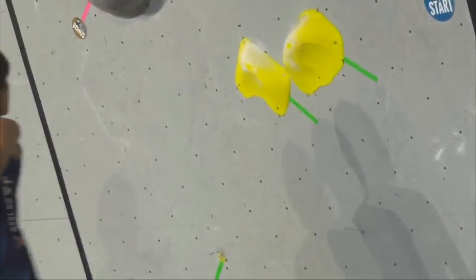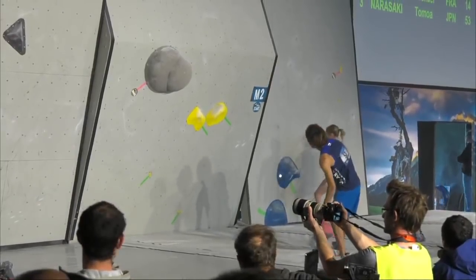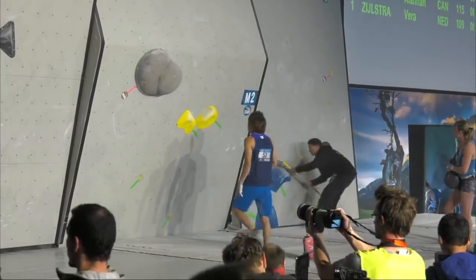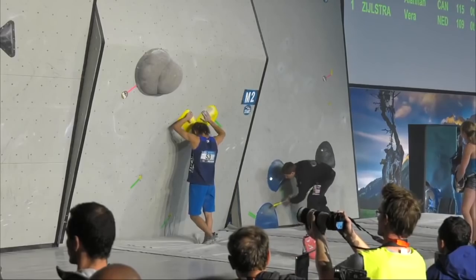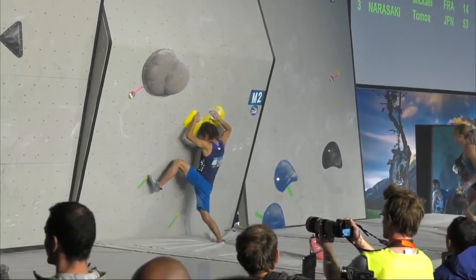So Tomoa, he's on problem 2, heading up for the bonus. No. I feel we owe an apology to Kypros Petrounas. Again. We almost wrote off how easily he did that first move. Everyone else had struggled with it. Yeah. Well, we haven't seen anybody trying to press up on that bonus hold yet since Kip. And he also topped problem 3.